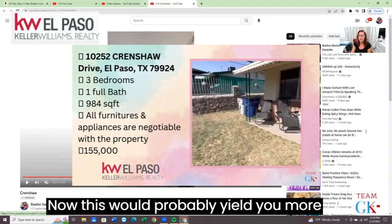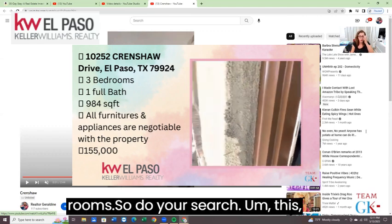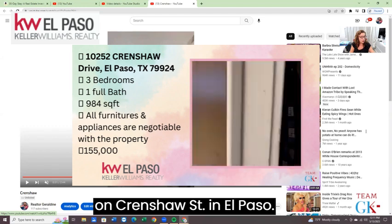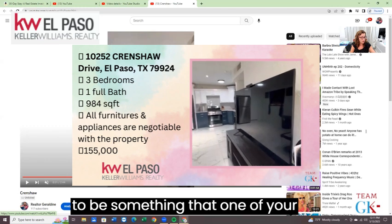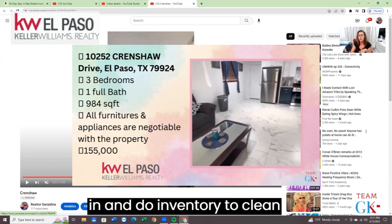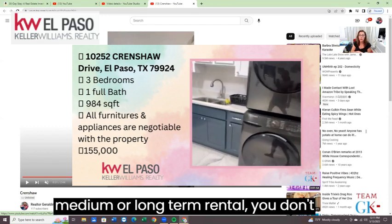Now this would probably yield you more. And I'm looking at some places that are like apartments or even rooms. So do your search. This particular property is located on Crenshaw Street in El Paso. And let me give you the address so that you can look on Airbnb if this happens to be something that one of your investors might be interested in. You do want to have somebody to manage it, to go in and do inventory, to clean it whenever a guest leaves. But if you switch to a longer term rental, like a medium or long-term rental, you don't have to worry about it.